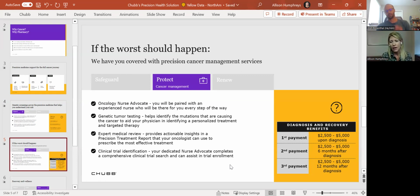So really important. And then you can take a look and see that there's actually diagnosis and recovery benefits as well. So we will provide a financial component, financial benefit to an insured upon diagnosis, 6 months after, and then 12 months after, just to help with any additional costs that you might have because of a cancer diagnosis and impact on your lifestyle.